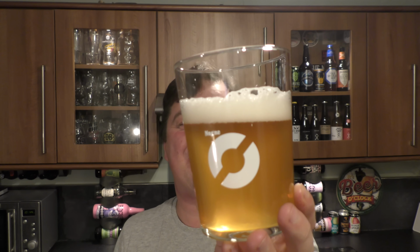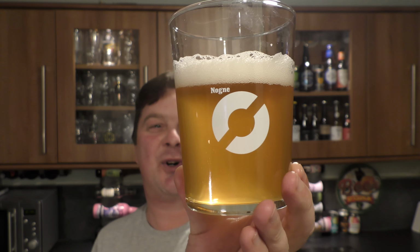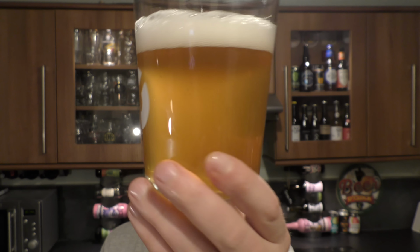Okay, so we got a one finger white head, slightly hazy looking straw pale coloured beer, slow moving carbonation rolling up the glass. It's 8% ABV. I might have mentioned it.